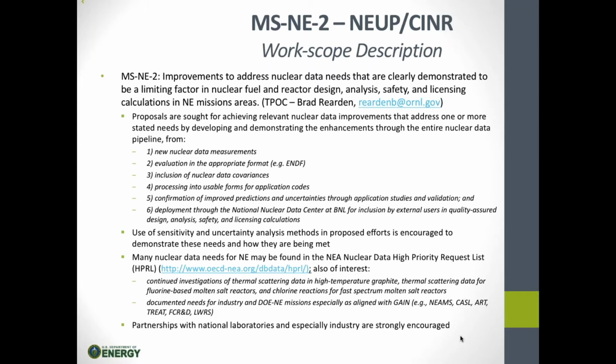Could I interject something too, because of the nature of the questions and the interest, which I find very promising. I welcome that very much. I just want to caution, though, that we're making a small embryonic step here. There's not a huge amount of funding that goes with this. If you look on the slide with the work scope description, basically the six steps of getting this data deployed to the National Nuclear Data Center for being evaluated and then put, hopefully, into NDEF. It's important that we get to that sixth step in whatever proposal gets submitted.